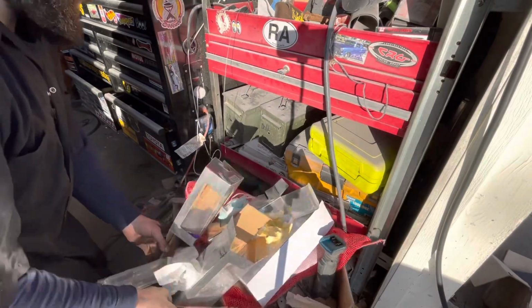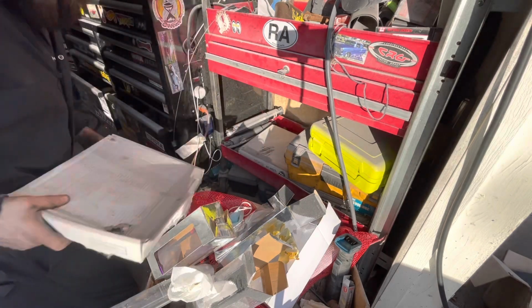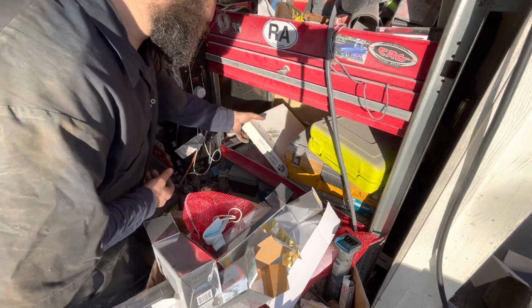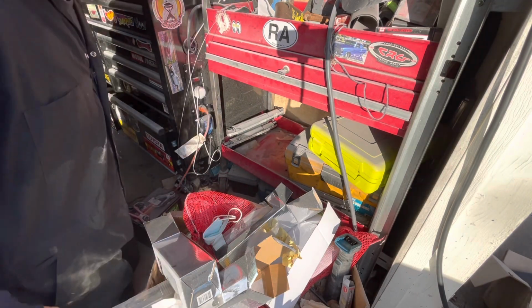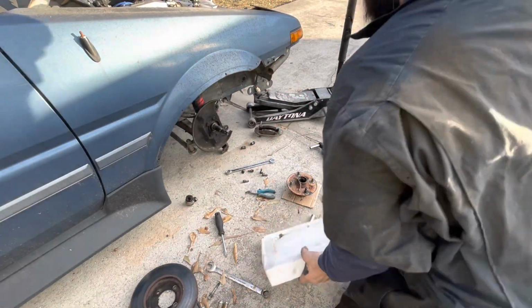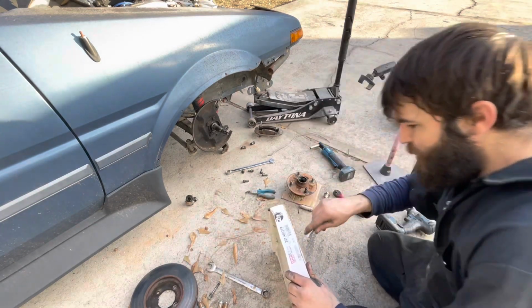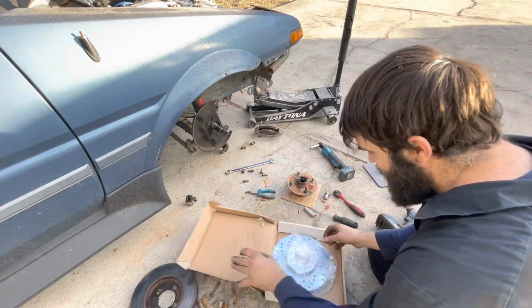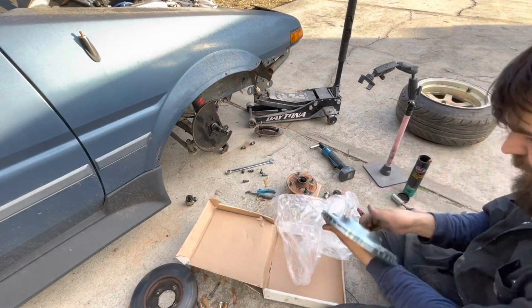Over here in the other parts department. Got some StopTech rotors I originally bought for my wagon. But I ordered blanks on accident and I ordered these drilled and slotted. And the blanks got here first, and I threw those on instead. A lot of confusion with these drilled and or slotted rotors, because some of them are designed to go one way, others are designed to go the other way. Nice thing with these StopTechs, they're actually labeled.